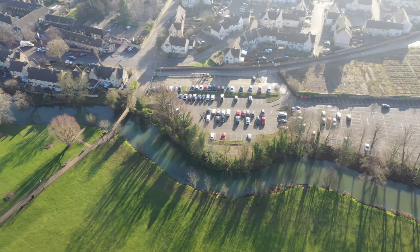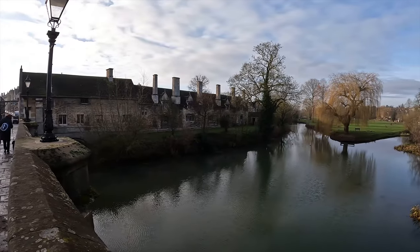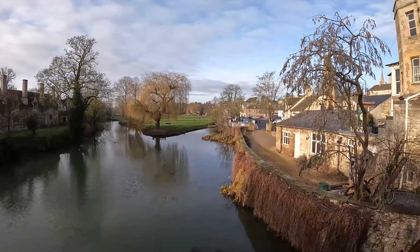As the two parts of the Welland join, it runs through the heart of the town and under a beautiful three-arch stone bridge that carries the A43. This was built in 1849. It's hard to imagine that before the Stamford bypass opened in 1966, the A1 actually ran through the centre of Stamford, including over this bridge.